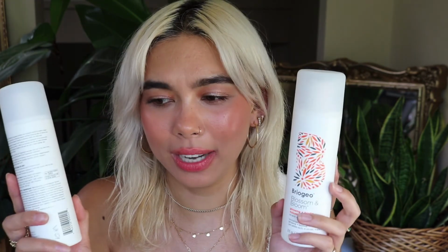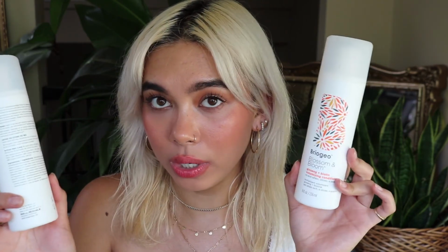This is the Briogeo Farewell Frizz Shampoo and the Blossom and Bloom Conditioner. I really like this one as well. I love the smell of this. It smells almost like Pez candy or something. It's quite citrusy, but yeah, it just smells really, really good. I would definitely recommend and I can see myself repurchasing this for sure, but I think I do prefer the Amika products over this.